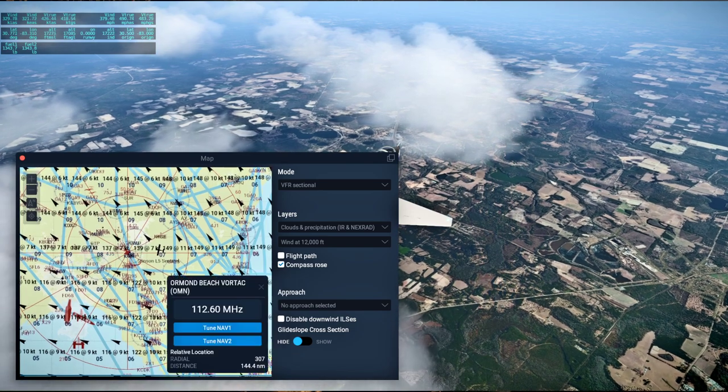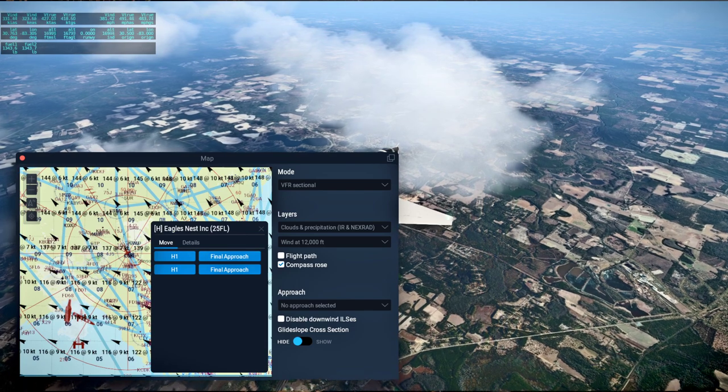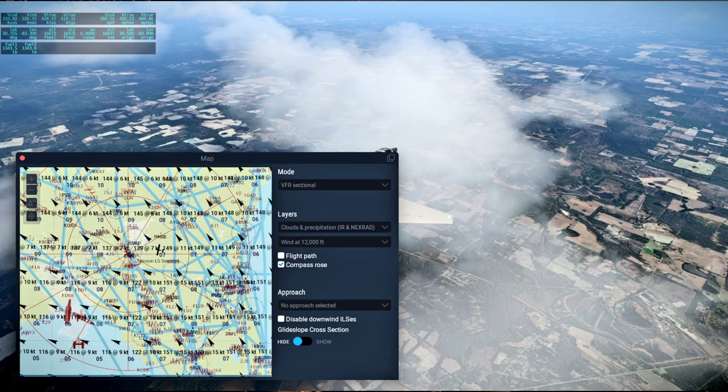We can sort of see, what do we have here? Eagle's Nest, interesting. Well, anyway, randomly clicking isn't going to help.